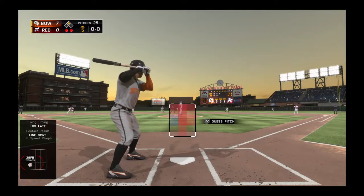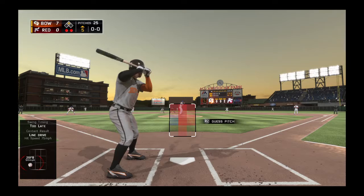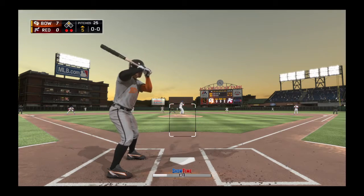Number 1 will dig in. 2 for 3, including a triple. Yeah, he's got a good swing going on right now. I like what I'm seeing out of him.